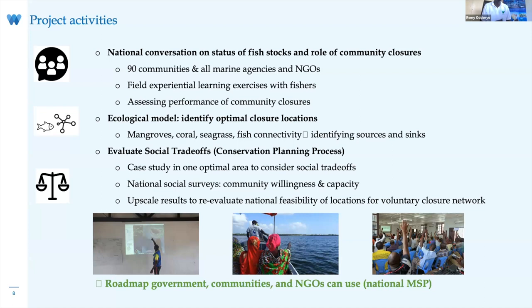And what we did with these community members is go with them to sites with different management regimes, that is marine protected areas protected by the national government. We take them to community closures. These are areas that are now managed by the community, or LMMAs, or small scale fisheries closures. And then you take them to a fish site.